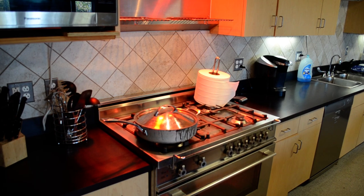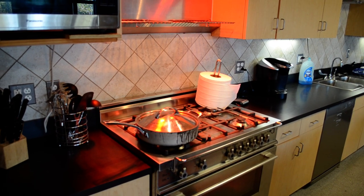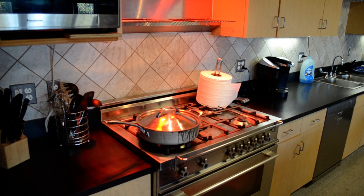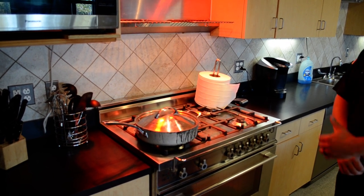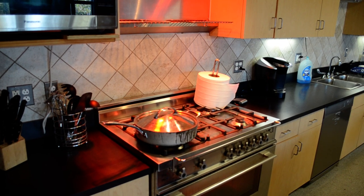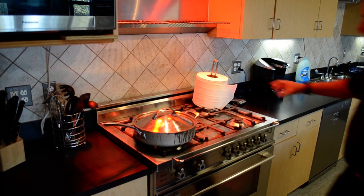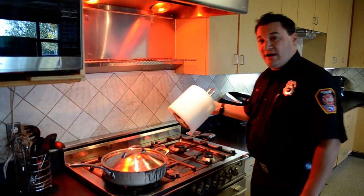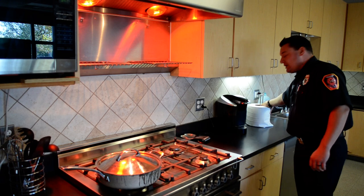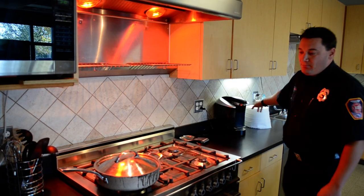Now, if you're looking at the stove, boys and girls, can you tell me what does not belong on the stovetop? We have a frying pan and a roll of paper towels. If you can make the comment in the comment section of this post, that would be great. But in all honesty, paper towels do not belong on or around the stovetop. Why? Because they are combustible.